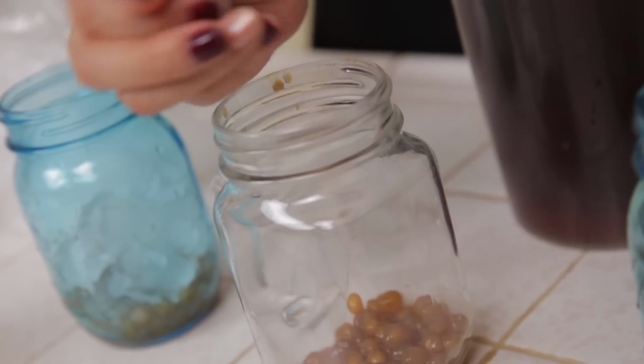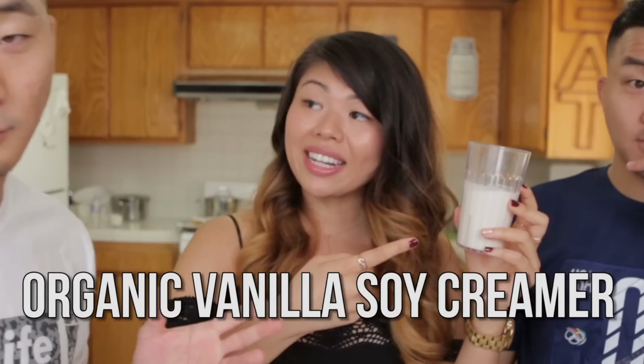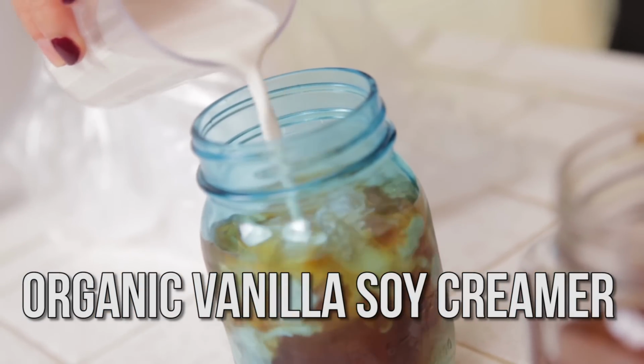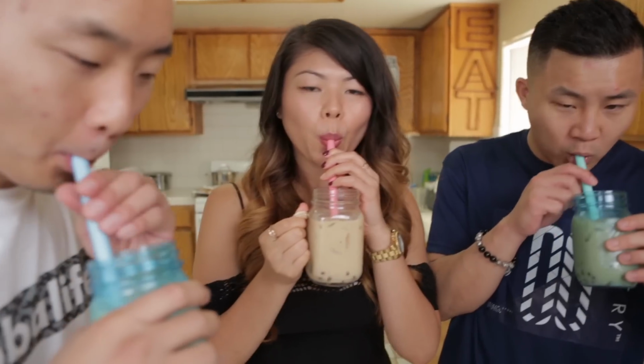Boba spillage! Put some ice in. You gotta get organic ice frozen from organic water. Organic vanilla soy creamer. Mixing it all up. Cheers! Cheers! Yo, I'm getting that feeling. That's pretty good. It doesn't taste like boba at the boba shop, but it's good. And it definitely gives you that healthy feeling.